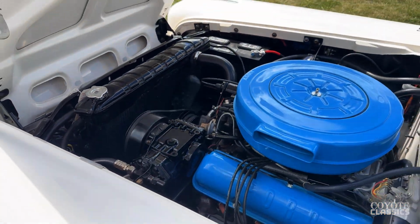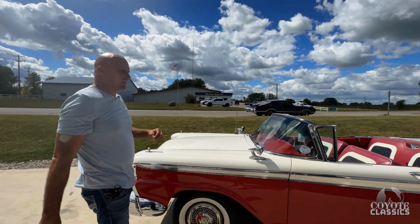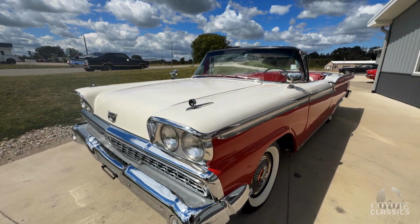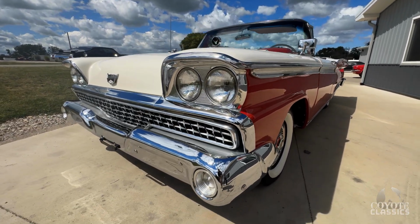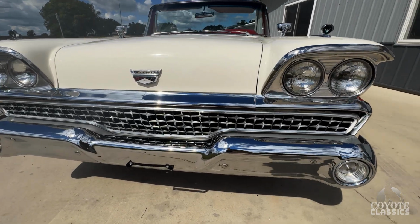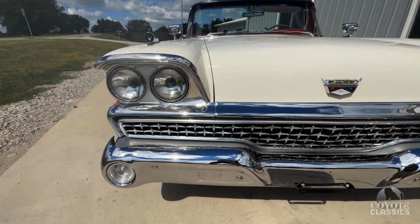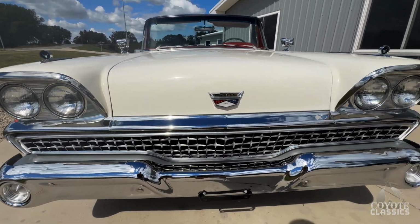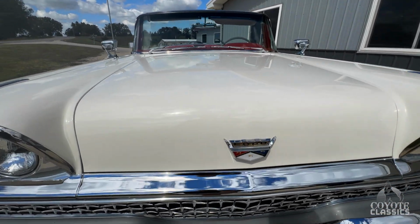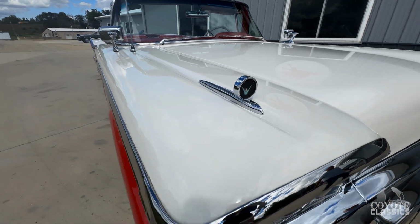It's a concours car. Yes, it is. He won best of show with about every single place he took it. Every place he took it, he won best of show with this one. So that being said, spending over six figures on a restoration, nothing was untouched. All the grill, the bumpers, headlight bezels, all the chrome looks brand new. The paint's got a really nice finish and shine. The hood lines up good.